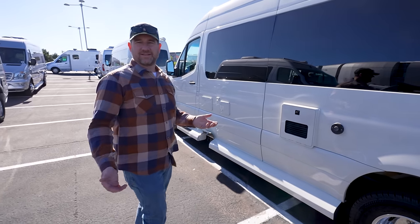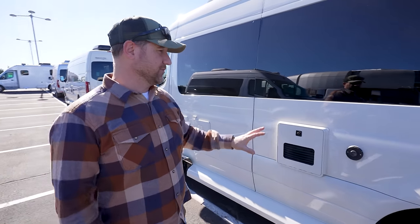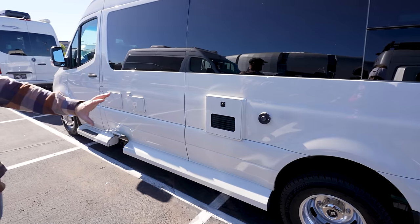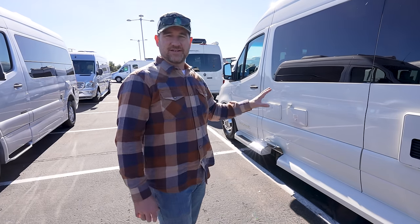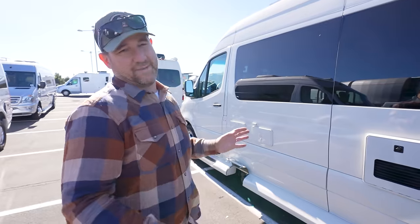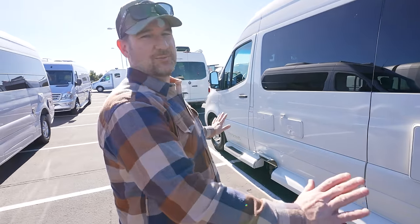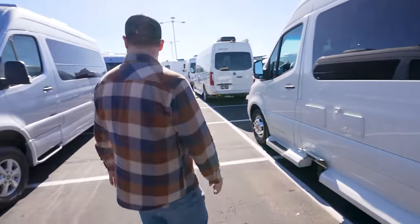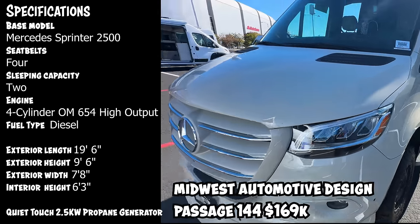Nothing. I haven't said anything about the outside of most of these, but I will say Pleasure Way does a nice job of hiding some of the things that are on the outside. Yeah. I have seen on some of the Thors where there's all these water connections and it just looks kind of messy, but they did a good job trying to hide everything. I actually think most of the vans did a good job today.